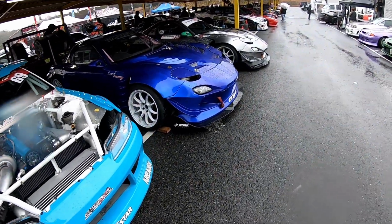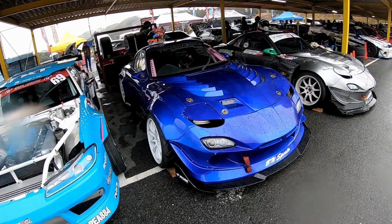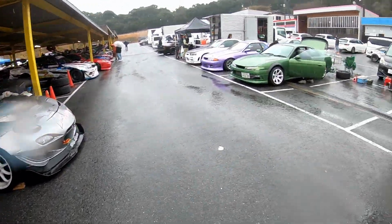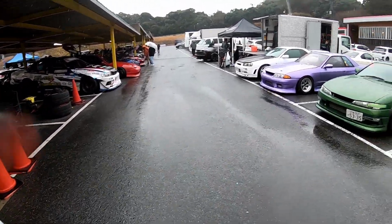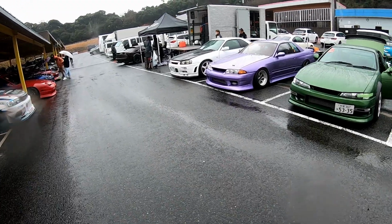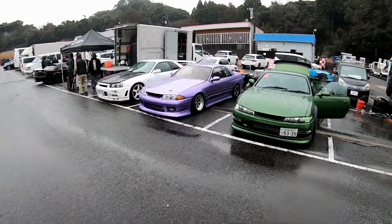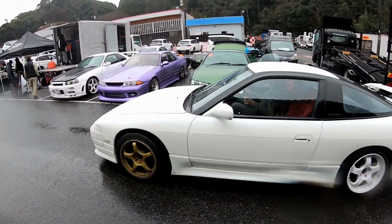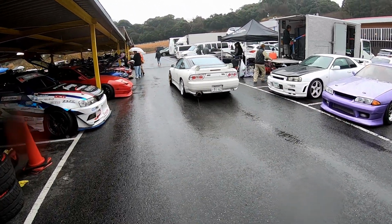And then two amazing RX-7s. This kit is just wild. So yeah, that's pretty nice. Silvias, Skylines. I like the purple Skyline with the tiny wheels up front and the bigger wheels in the back. I think it looks very cool. I also like the super low profile wing at the back. Yeah, clean, somewhat stock S13.